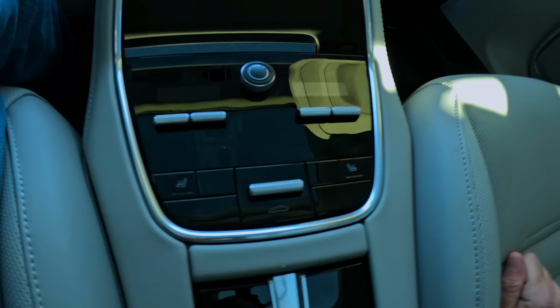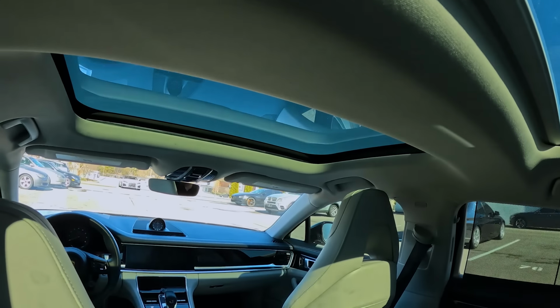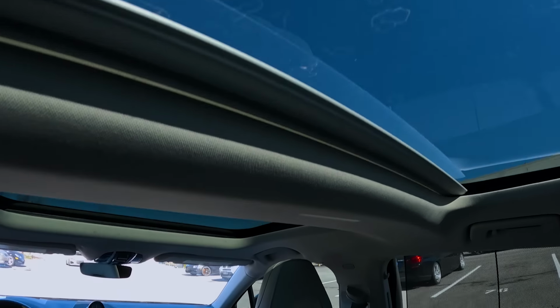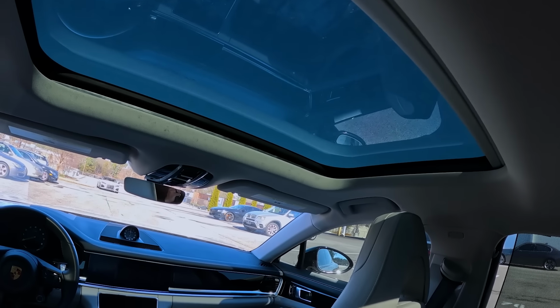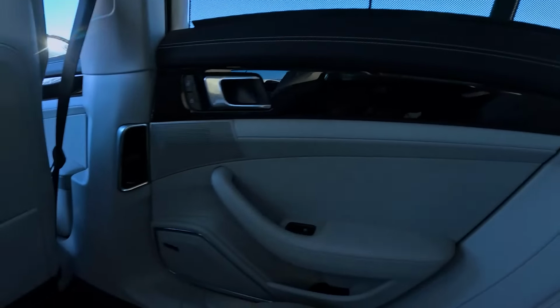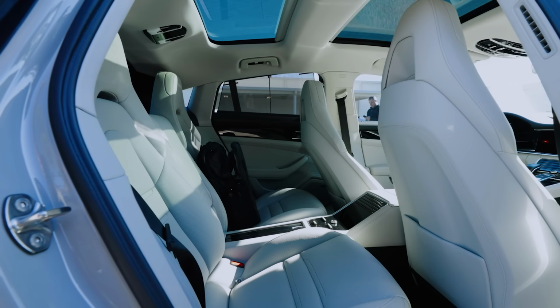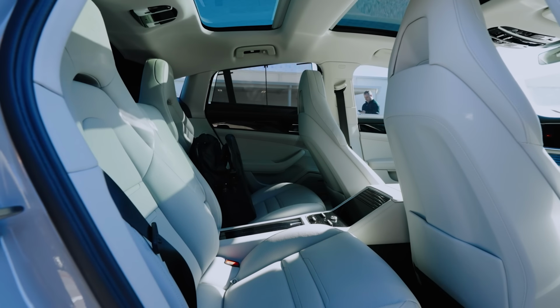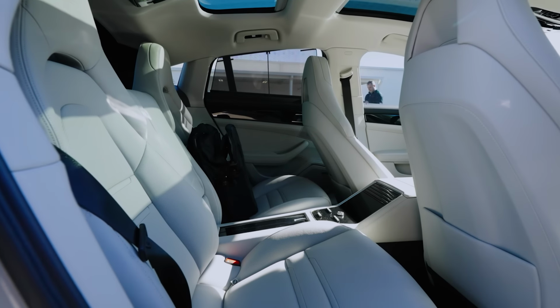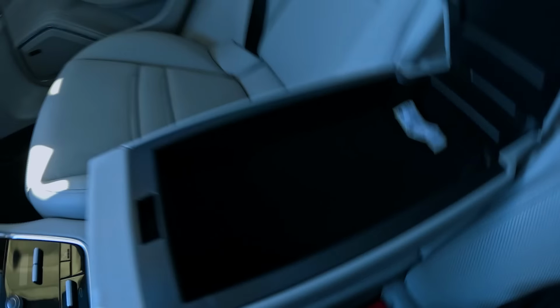Coming down here, you do have heated seats. You got dual climate control. You can control your own sunroof back here for the kids to play with and probably tear up. Of course, you do have the window guards here. So this is a very nice, luxurious vehicle with premium materials. A lot of capability back here as far as being able to adjust the climate controls, being able to get the heated seats, and we do have an armrest.